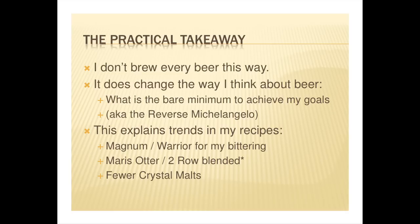Think of this like Michelangelo, the famous quote that supposedly he said about the David: how did you make the David? He just said, I looked at the block of marble and took away everything that wasn't David. Right? This is kind of the reverse approach of that. We're building this up. But the idea is, what is the exact minimum that you have to do in order to get to your desired goal?